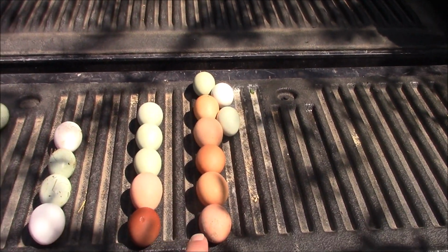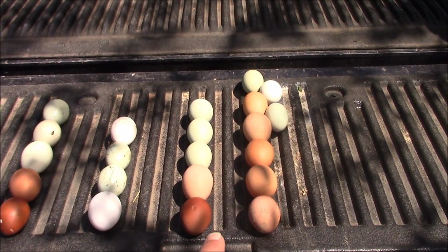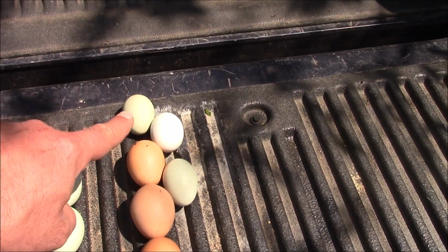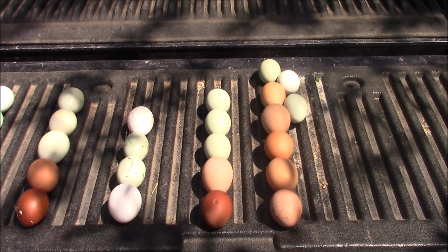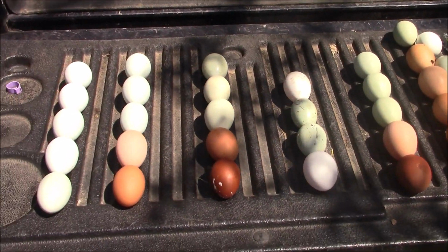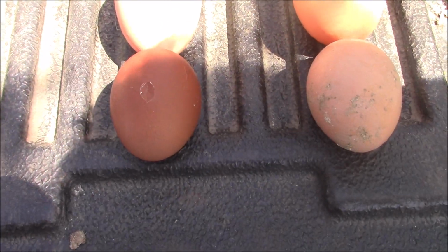And this flock went from the worst performing flock to the best performing flock. Well, it helps that I added a bunch of pullets in there. But these production brown egg layers just did not produce very well over the winter at all. Those were battery hens. So, some nice eggs. Oh, and I got a nice black copper marron egg there, but it was cracked.